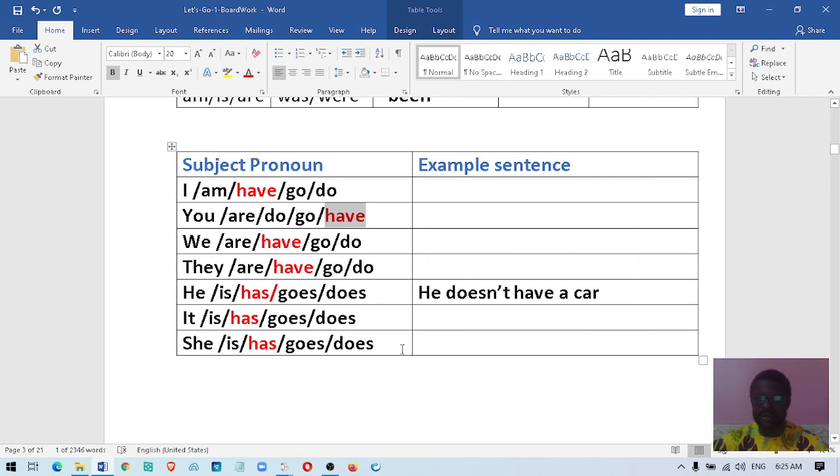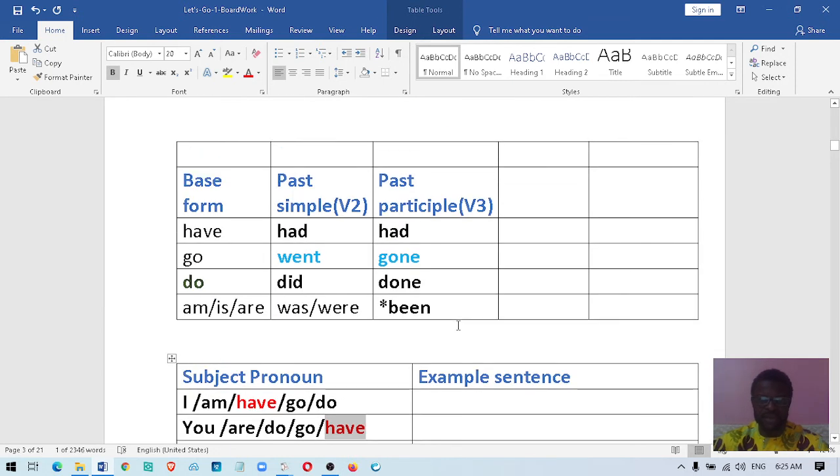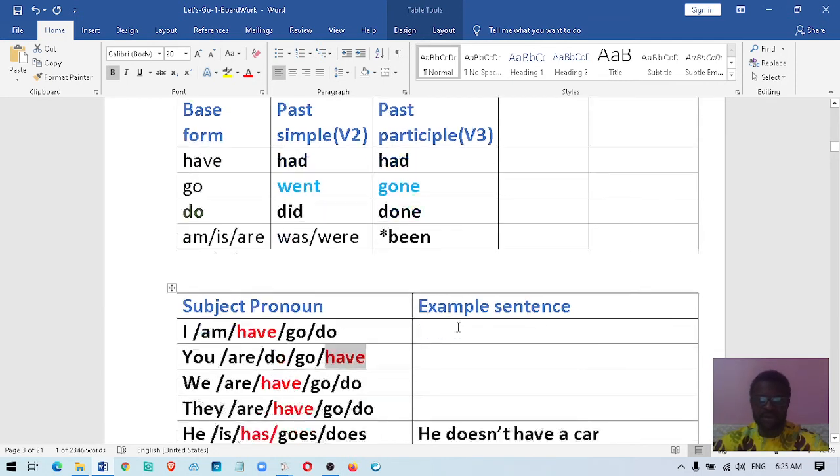Just as you can see from the CD we've listened to and the other explanation I've done. Okay, I don't think we've got that much time to continue with this explanation. I think what I've given you so far should be enough for you to begin to get yourself in tune with what the whole thing is going to be all about, how we can make sentences using our verbs and using our pronouns.